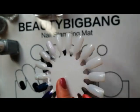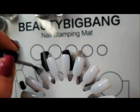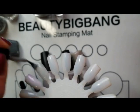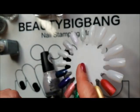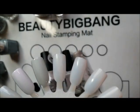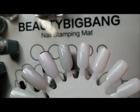I definitely won't be destashing this one because, of course, it's not even available anymore. Illamasqua don't make nail polishes anymore. We stopped last year. So that is the very pretty Raindrops from Illamasqua.